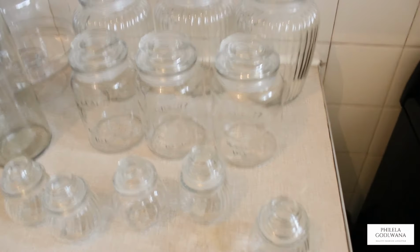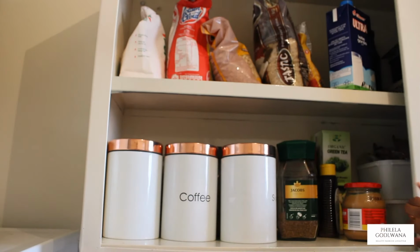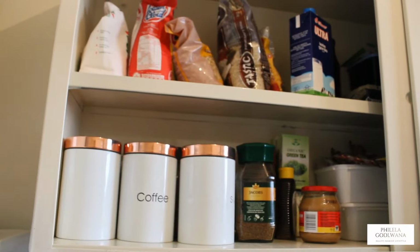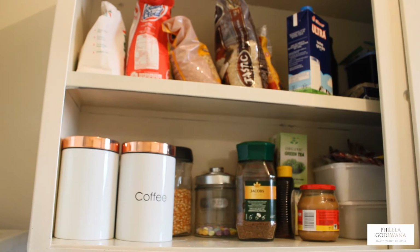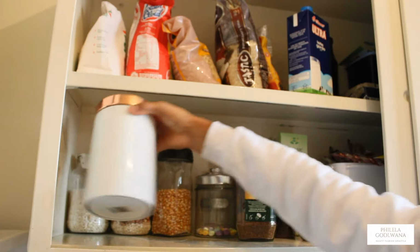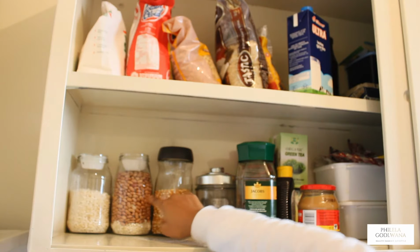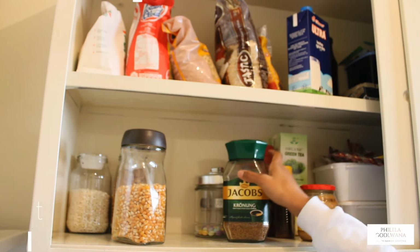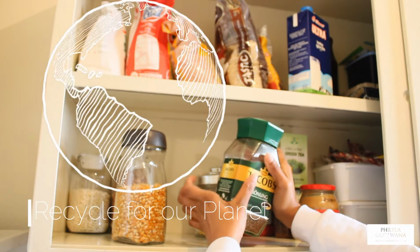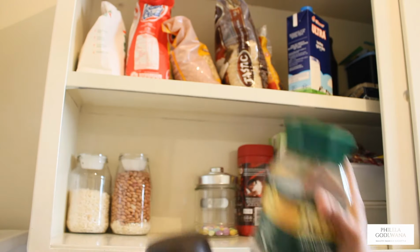So I'm going to show you the other containers that I have been using at the moment. Okay, so I'm opening up my cupboard and this is how it looks right now. As you can see, I have these three containers which I got from Game a long time ago. They have sugar, coffee, and tea bags. And then I've been using these makeshift containers, which are leftovers from coffee. As you see, I consume a lot of coffee, so I tend to recycle these glass jars when I'm done with them. And that's what I've been doing.